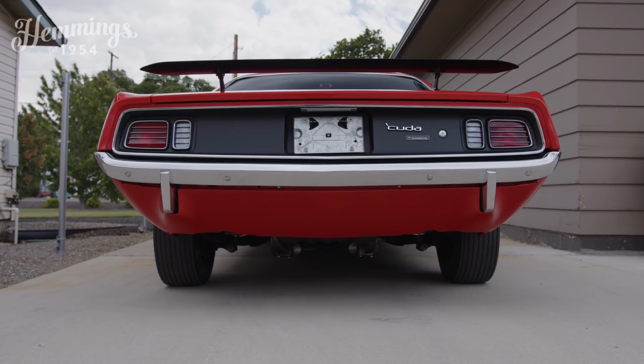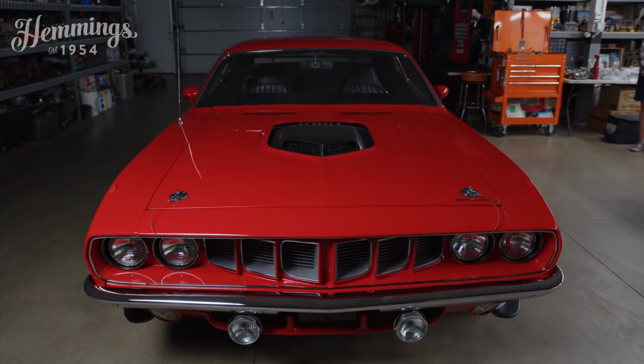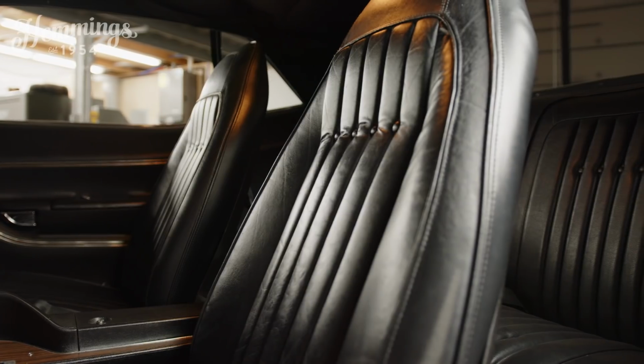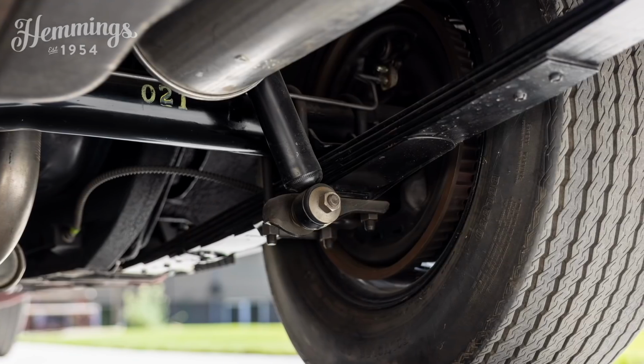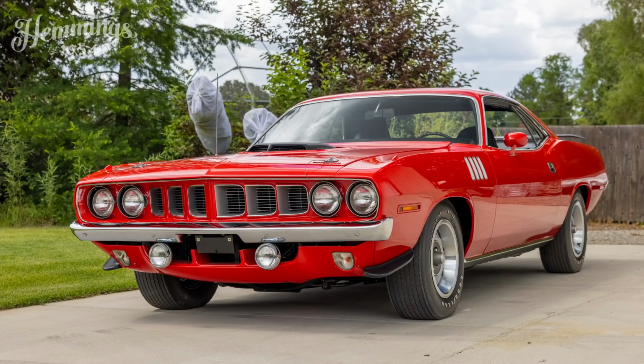They've so far found, I believe, around 75 of the original 107. It's a red car. It's got a ton of options. It's got the front and rear spoilers. It's got the leather interior. It's got the rally gauge package, power disc brakes, power steering, raised white letter tires with 15x7 rally wheels. I mean, it's just a gorgeous car.